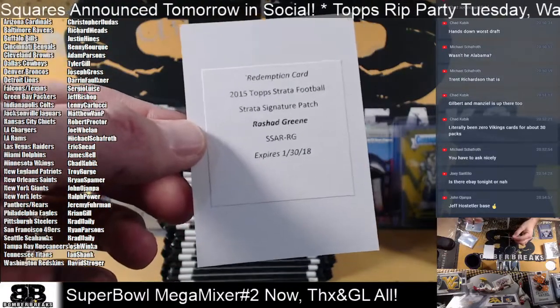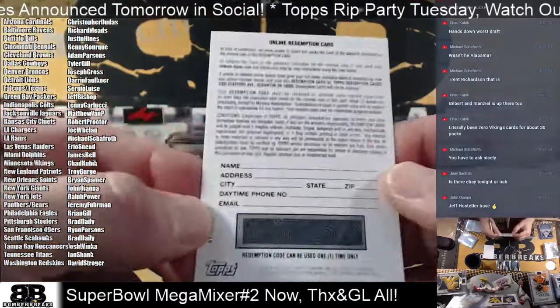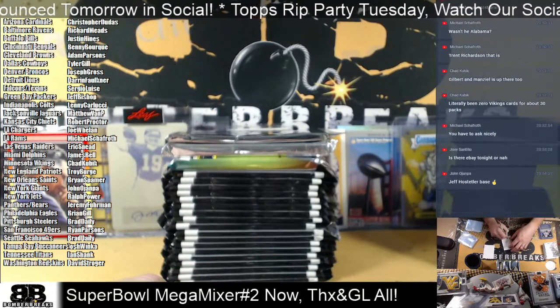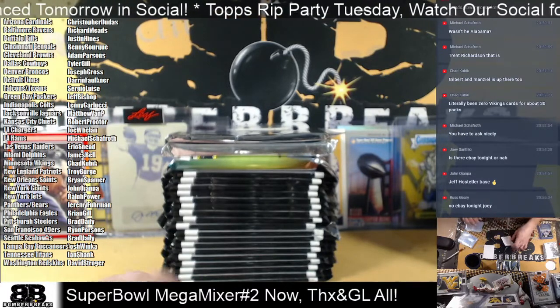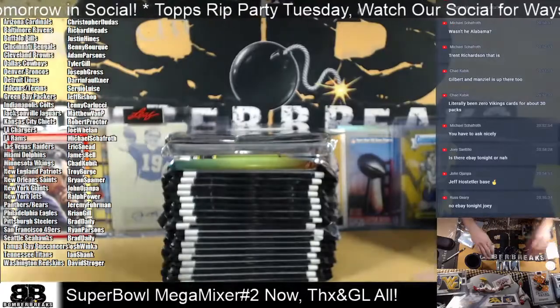So that one, I'd probably just mail it in, see if something would come back to you. That's what I'm telling you guys to do. I've heard it work for somebody else. So you never know. Rashad Greene, signature patch.